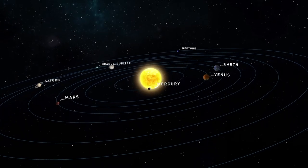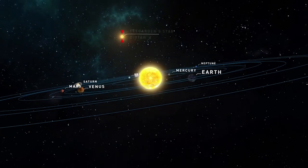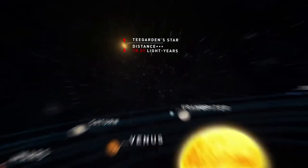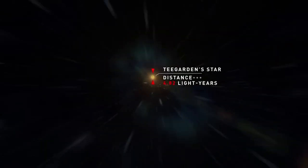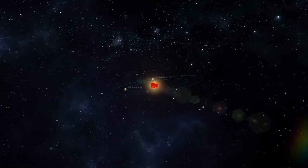Now, as I'm going here, I'm showing you a little bit of an animation of our solar system and where Earth lies in that habitable zone, and where these two new planets orbiting this red dwarf lie, also in that habitable zone.